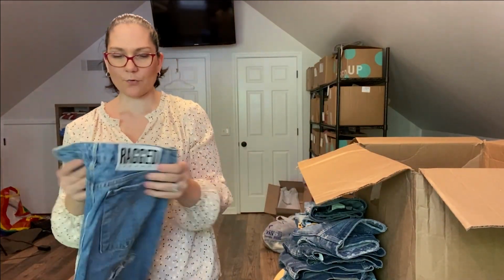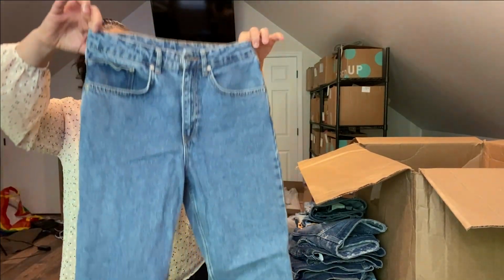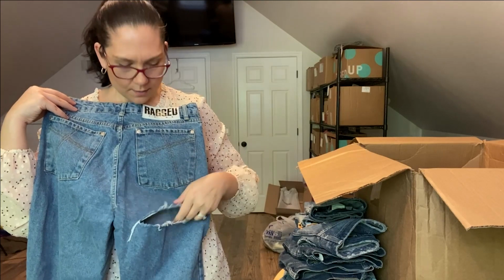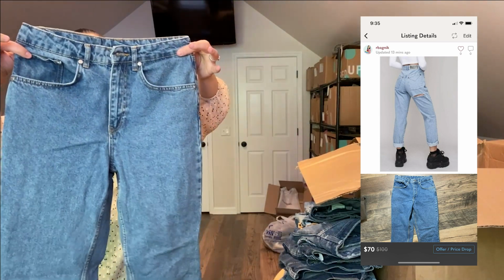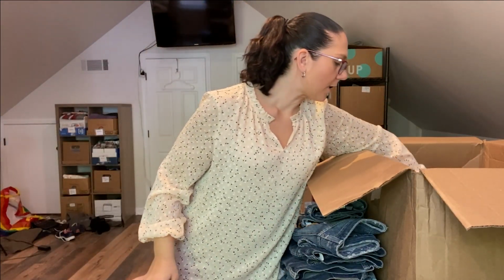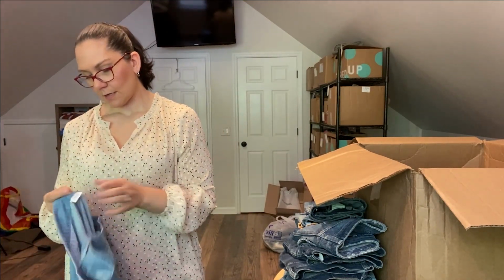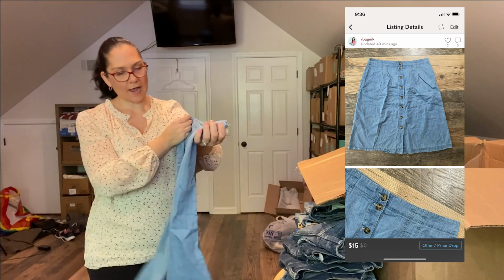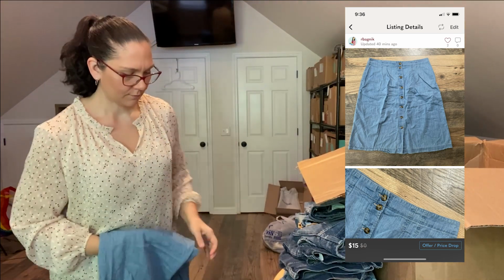Okay. This is the brand Ragged, which I've never heard of, by the way. Size 28. So these are women's, I guess. Oh boy. Okay. So is this supposed to be here? That's on the bottom. On the booty. I guess if the brand is called Ragged, I'll have to look. That might be something good, actually. It seems to be like in style. All right, this is Time and True again. This is like a midi denim skirt, size 20, so good size. It's more like chambray. I don't really consider this denim, but okay.